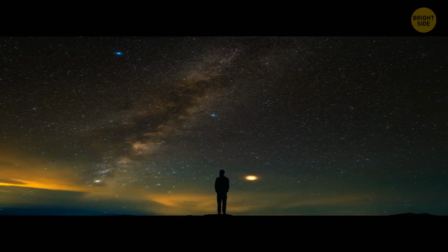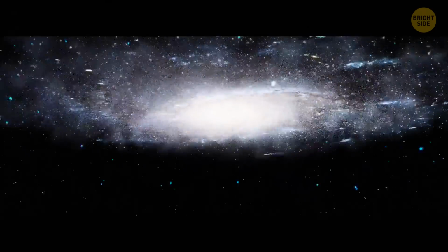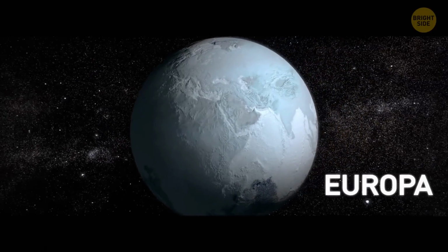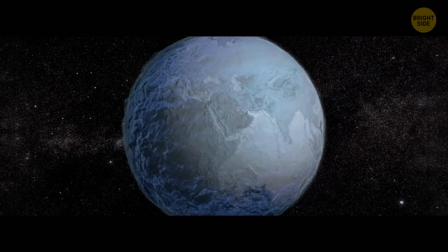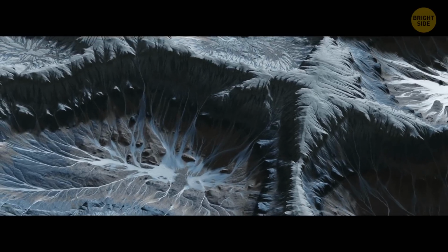Turns out there are plenty of planets in the universe, and even in the Milky Way galaxy, that have liquid or frozen water on them. The closest one is within our solar system. It's Europa, one of Jupiter's moons. Scientists are almost sure that underneath its frozen surface there's an actual ocean of water.